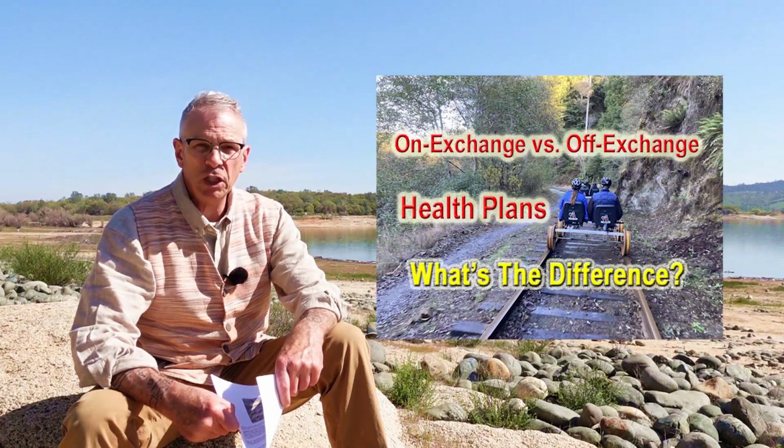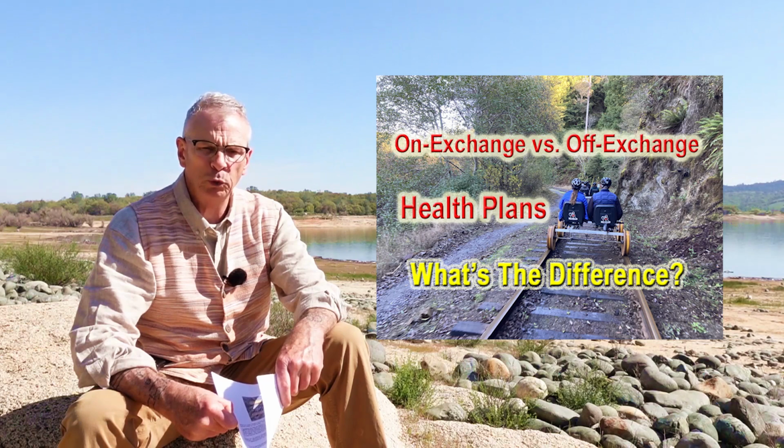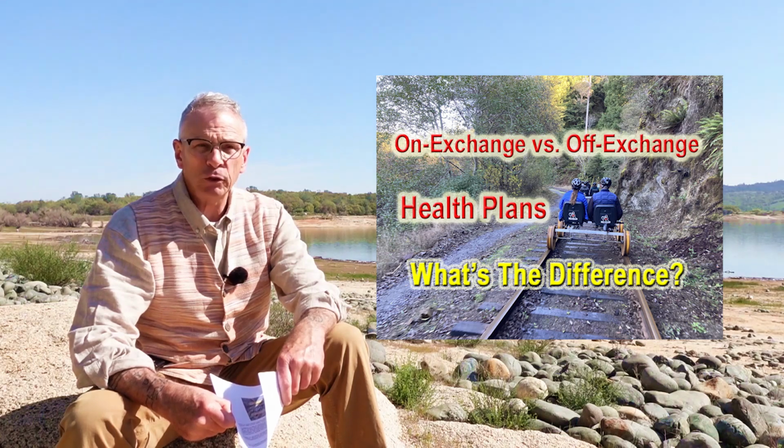When the Affordable Care Act was implemented, one of the provisions is that the states would set up marketplace exchanges so that consumers could go and shop for health insurance. They could see the plans available to them, compare the benefits and make an informed choice. Now, states were also allowed to offer off-exchange plans.